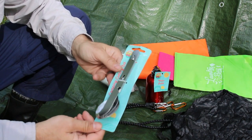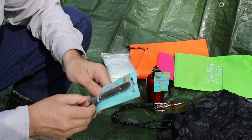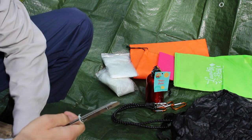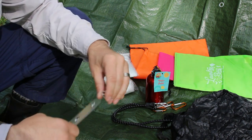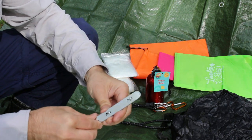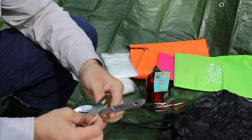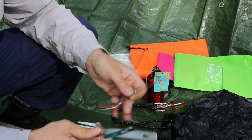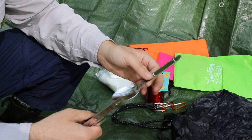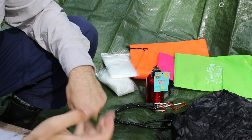Right, the next thing we've got is a knife, fork and spoon set. I actually really did like this set, because having cutlery anywhere you go is always a bonus. I prefer a knife, fork and spoon over a spork. A spork can do all 3 things and is one thing to carry, but you can only use a spoon at one time, a fork at one time, a knife at one time.